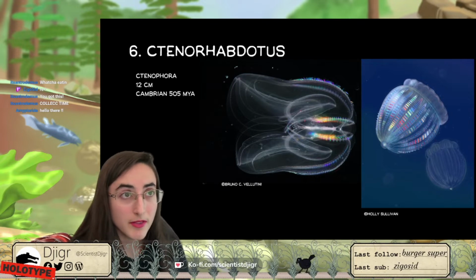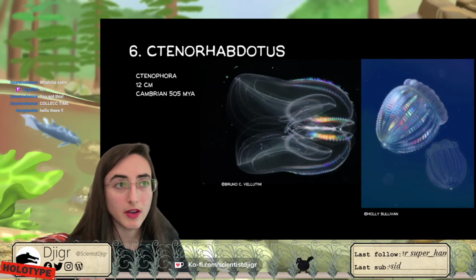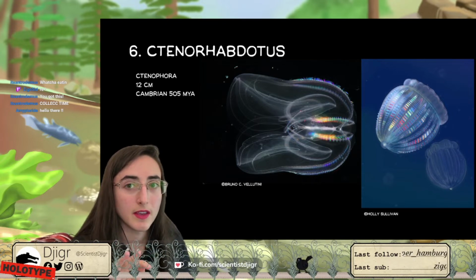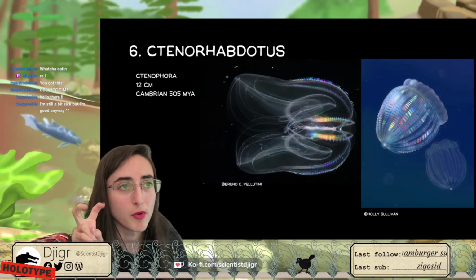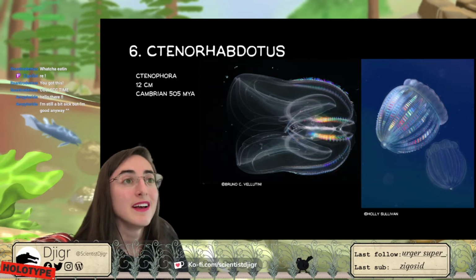It's a Ctenophora, the name is Ctenorhabdotus. What is interesting about it is that Ctenophorans, although they might look like jellyfish, they aren't jellyfish. It's not the same group, it's just a little more primordial, we will say. It's acceptable because we are just among each other.